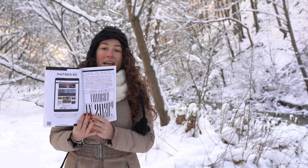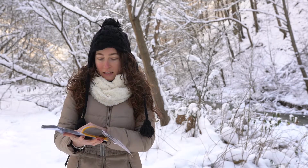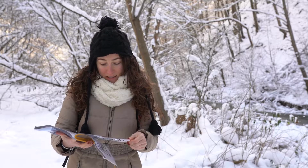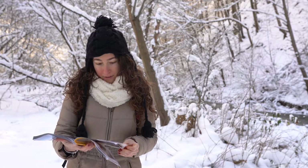So what is it like to be a photographer in 2020? Practically, it's not the usual number, and we're going to see a lot of pictures. Beautiful.